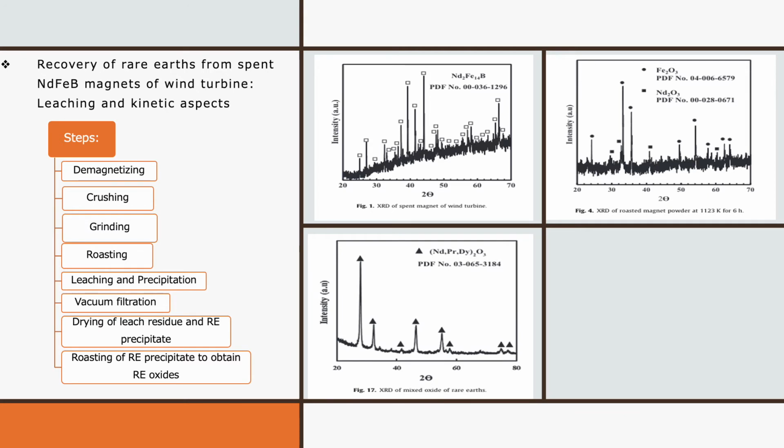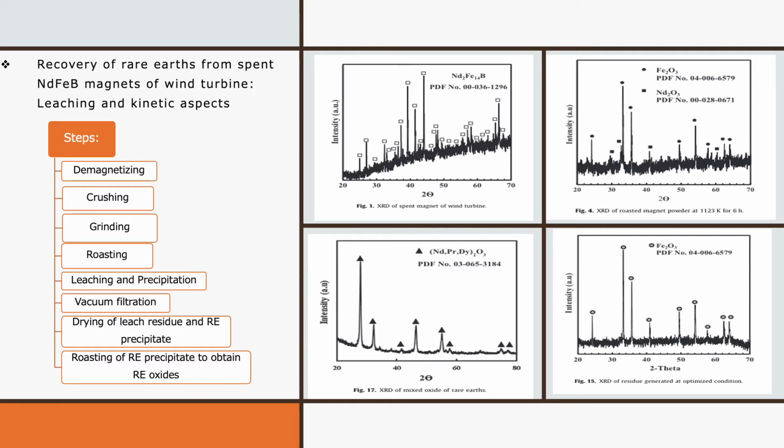The mixed rare earth oxalate, upon roasting, produced the mixed oxide of neodymium, praseodymium, and dysprosium. This conversion was confirmed by this X-ray diffraction analysis, and the residue of iron 3 oxide was also confirmed here.